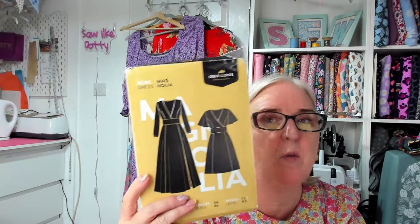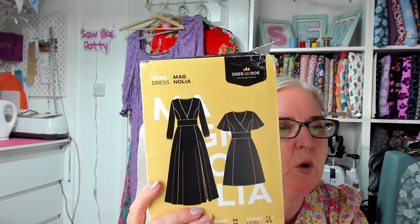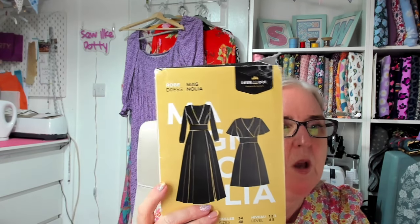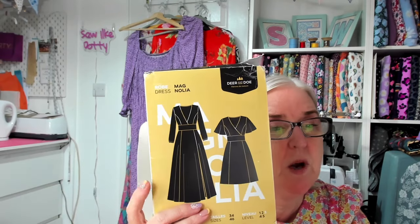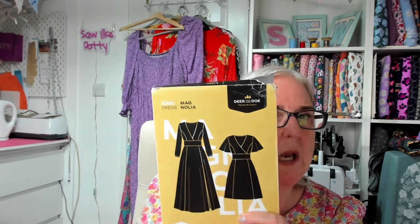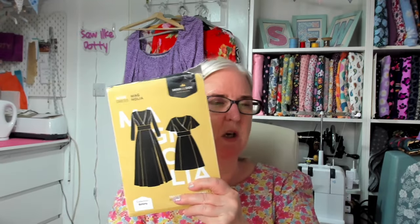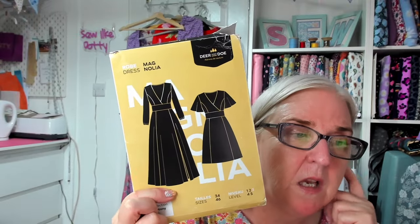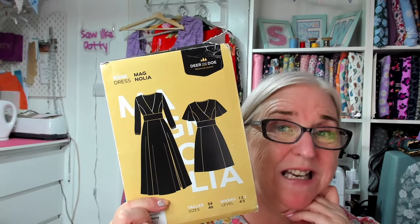The other one that I've made a couple of dresses out of to wear to the ball and when we went for dinner at the Ritz is probably one that a lot of people make for weddings and their occasion wear, which is the Deer and Doe Magnolia. Now I cut this one out with the lower bust, but if I make it again, I would do this one, which is the higher crossover. It was a little bit too low for me and I ended up stitching it in place. It does have a split. I didn't put the split in, it wasn't needed, and it's a really nice make.